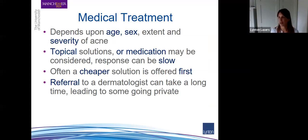I'm careful how I say this, but in my experience, quite often with the NHS, it's cost as well. So sometimes they'll go for the cheapest method. So a cheap topical and maybe a cheap antibiotic or a cheap contraceptive pill, something like that. And they won't move you past that until it's been tested. So they tend to have a methodology of try one thing, try it for 3 months. If that's not working, perhaps we'll try something else. But they're not necessarily going to give you the more expensive options to start with, even if the acne is severe.